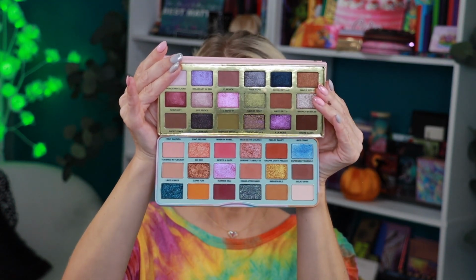You know, I like the color story of Italian Spritz. I just wish the formula was a little better. And I just wish they kept doing the tin packaging. They've already increased the price to $54. I think these used to be like $48. So, yeah, I liked that packaging. It just felt a little bit better. But you know what? Majority of palettes nowadays come in cardboard packaging, so I don't really mind it.